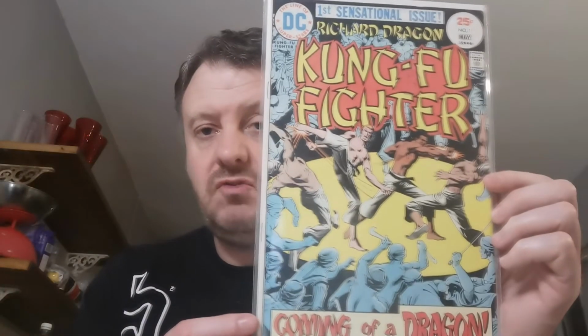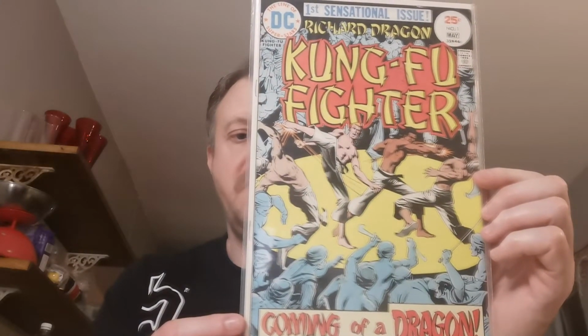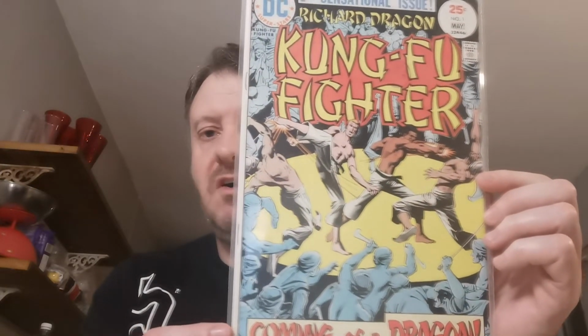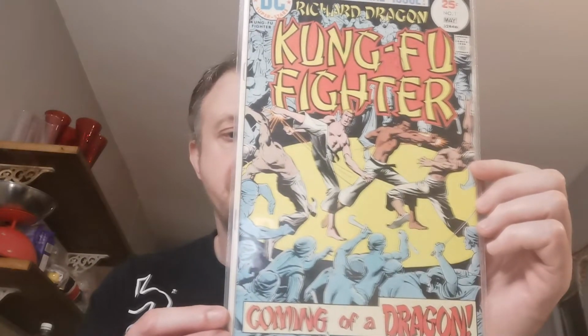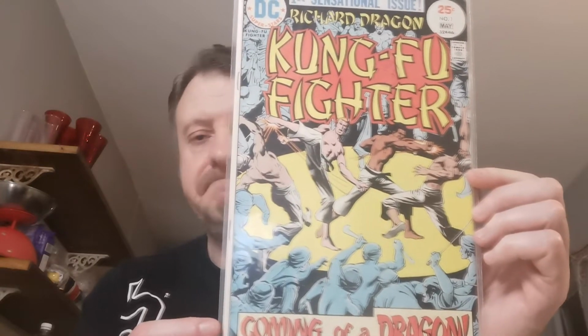Up next is a book that's been hot and then not, hot then not. We thought that Idris Elba was going to be the Bronze Tiger. This is Richard Dragon, Kung Fu Fighter, issue number 1. Paid £4 for this at the Birmingham Con in February of 2019. Like I said, the first appearance of Benjamin Turner, who becomes the Bronze Tiger. It's also the first appearance of Richard Dragon, who was in the Arrow TV show. Good issue, that. I've sold 1 or 2 of those as well.